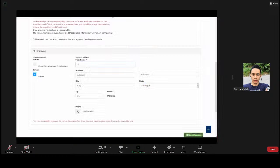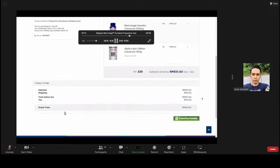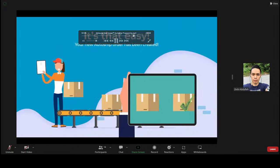Next, choose the correct shipping method and fill in your delivery address details. Autoship orders valued for shipped freight free. Click Continue to proceed. On this final screen, check all of your details carefully, then click on Create New AutoShip. It's that easy. Your new AutoShip order has been created. You can now sit back and wait for your favorite products to arrive automatically every month.